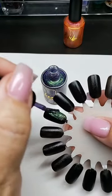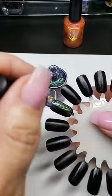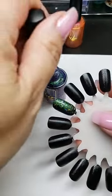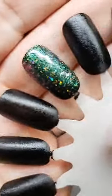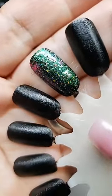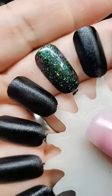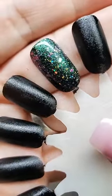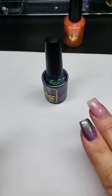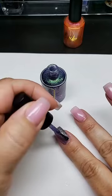So here it is over black, because we all love it over black. Whoa. That is really pretty. Good job, Ember. I love that. Awesome. We'll do a second coat.